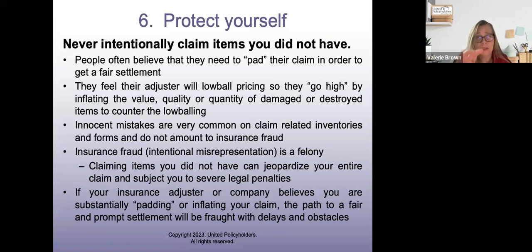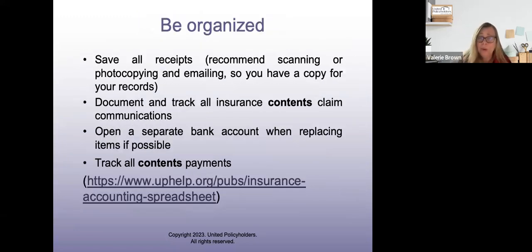And to counteract the scare I might have just given you, innocent mistakes are very common on claim-related inventories. It's a lot of work, a lot of remembering. These innocent mistakes do not constitute insurance fraud, but doing things deliberately, intentional misrepresentation, is a felony. So you don't want to claim items you did not have. It can jeopardize your entire claim, it can subject you to legal penalties. It's just going to create a lot of obstacles and delays and leave you open to risk. So please, please protect yourself in what you're doing. You want to be organized.